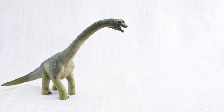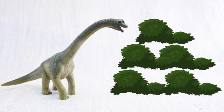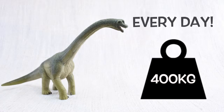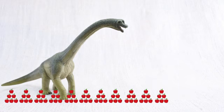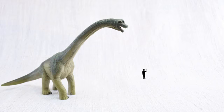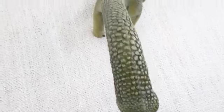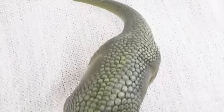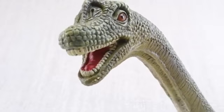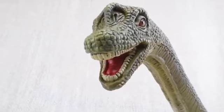Brachiosaurus ate a lot of food. Not that food, plants, remember? It ate 400 kilograms of plants every day. That's the same as 4,000 apples every day. The average human only eats 2 kilograms a day. It had lots of teeth, 52 altogether, for grinding up the plants that it ate.